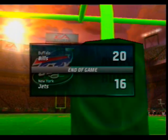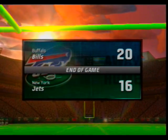That'll wrap this one up, and the final score is Buffalo 20, New York 16.